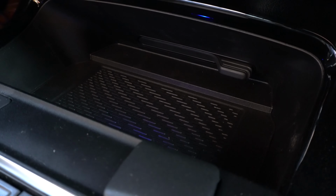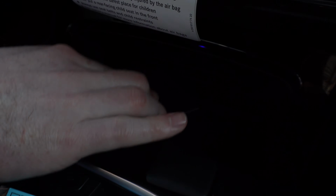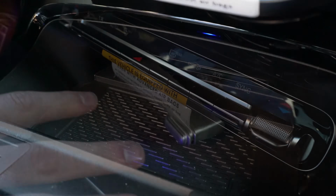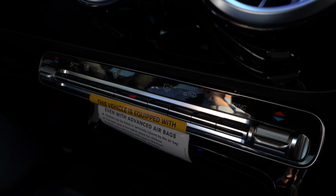If your phone can wirelessly charge, you can place it right on there and it will charge as you drive. You also have a small little arm that you can fold out to keep your phone from flying out of that little compartment if you're driving on a bumpy road. Moving up, we have our climate control settings here. There are 2 zones in this vehicle, one for the driver and one for the front passenger.